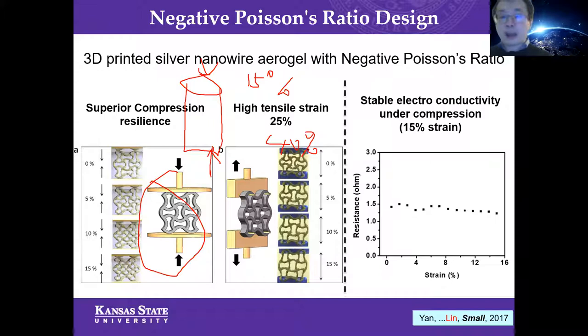So the conductivity increases and the resistance decreases. However, with the negative Poisson's ratio structure, we compress to 50%, and as you can see, the resistance is almost stable. This is an interesting result. For the negative Poisson's ratio structure, the macrostructure absorbs the deformation, not the microstructure.